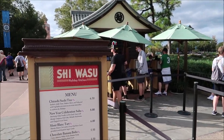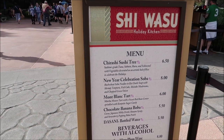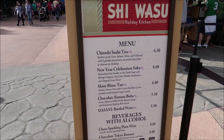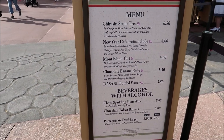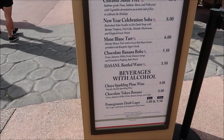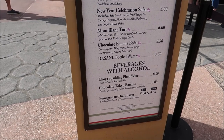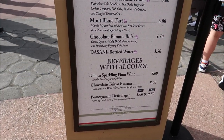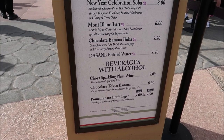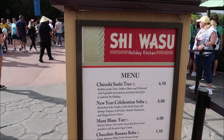Here is the Japan Holiday Kitchen, and they have the sushi Christmas tree. This was a popular item last year. And then they also have a chocolate banana boba, and they actually have a chocolate Tokyo banana, which is an alcoholic version of that, with cocoa, Japanese milky drink, banana syrup, and vodka for $8. And they also have a pomegranate draft lager. I think we're gonna have to try the chocolate Tokyo banana. I think it has to happen.